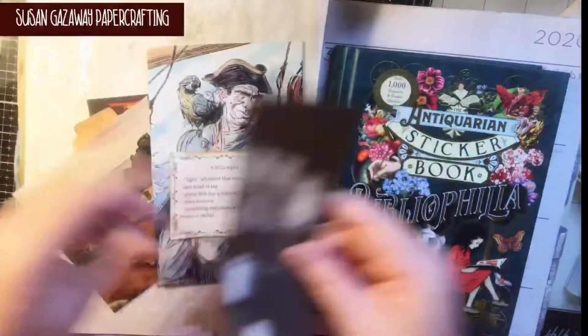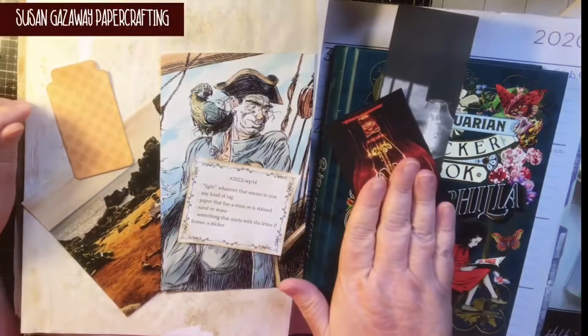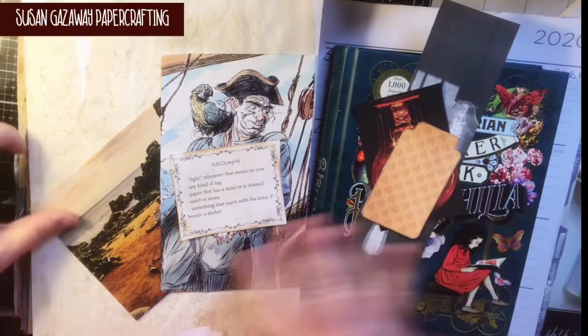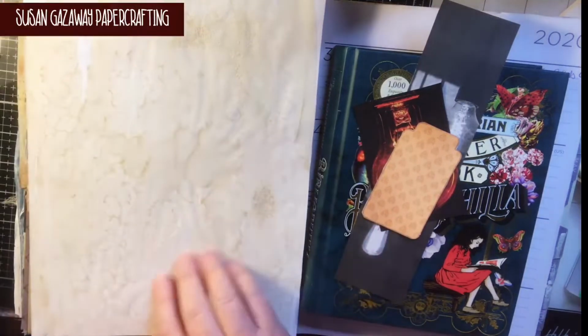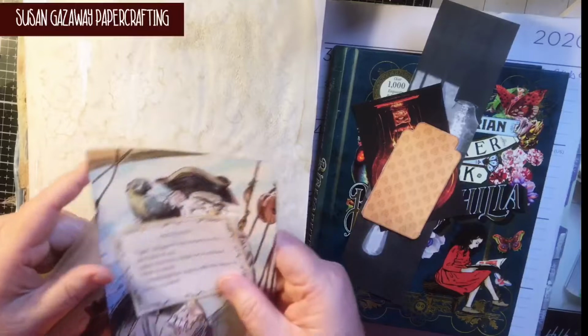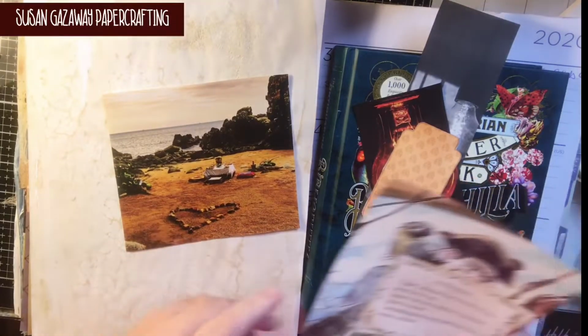So I've got this light and I've got this light. Any kind of tag, and I've got this tag because it kind of goes with some of the colors. Paper that has a stain or is stained, and I've got some coffee dyed paper that I'm going to use for background. Sand or stone, I've got that, and it has both sand and stones.